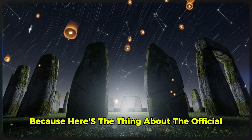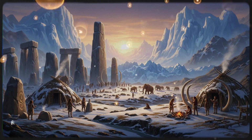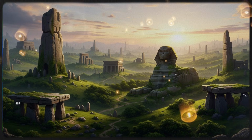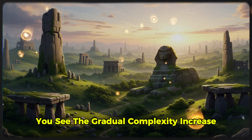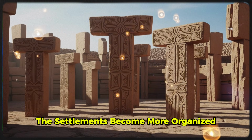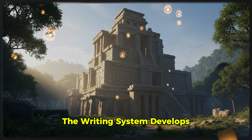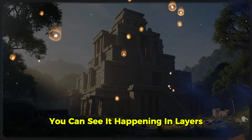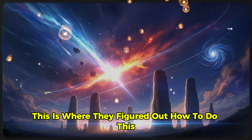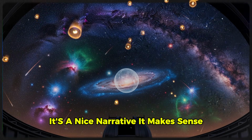Because here's the thing about the official archaeological timeline of Egypt. It's actually pretty coherent. You can trace the development of Egyptian civilization from its earlier stages. You see the gradual complexity increase. The pottery becomes more sophisticated. The settlements become more organized. The religious symbols become more standardized. The writing system develops. You can see it happening in layers. You can point to different periods and say, here, this is where they figured out how to do this. This is where that innovation happened. It's a nice narrative. It makes sense.